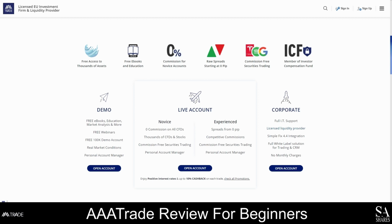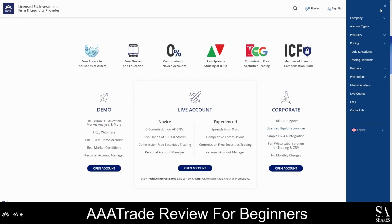In addition to the live trading accounts offered, AAATrade also offers advisory services, and you can request to have your account managed by a professional. Muslim clients can open an Islamic swap-free account. No interest or rollover fees are charged on overnight positions with this account. In order to learn more about the accounts and trading conditions AAATrade offers, click on the menu button and head over to the account type section.